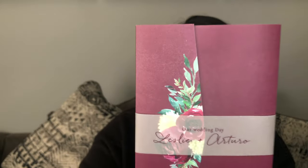So guys, this is how my wedding invitation looks. Basically, I added our initials here, which is L and A, and I added our wedding day. So that's the wedding invitation itself.